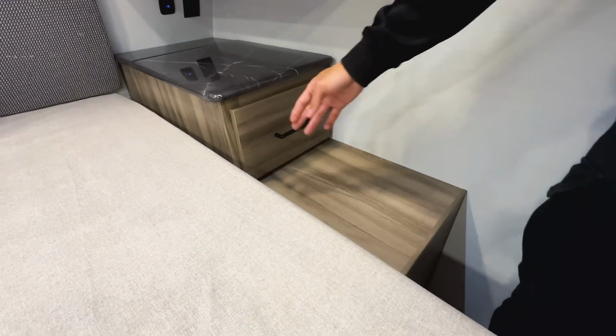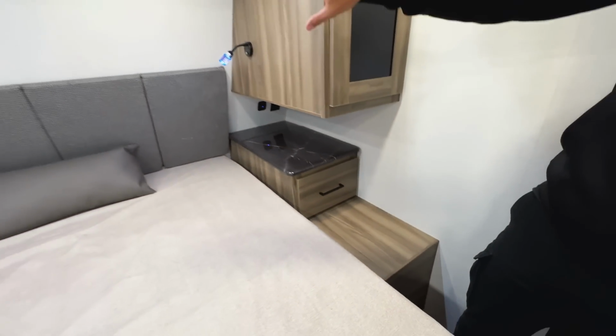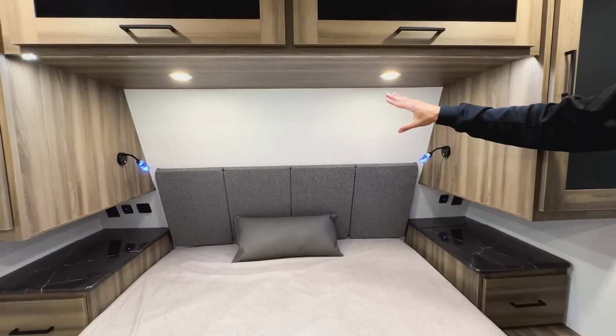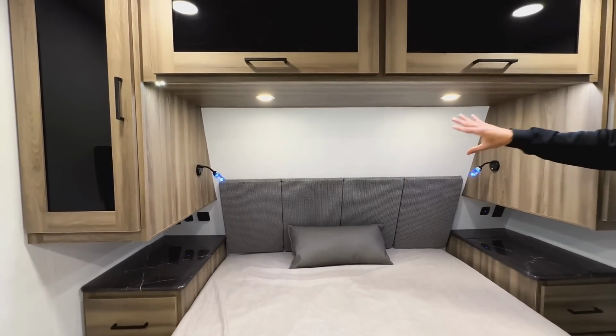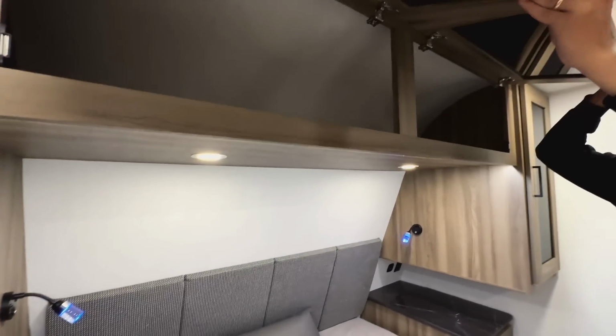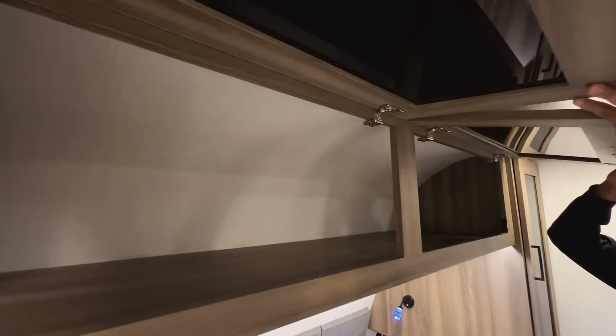And then on top of that, because of the way that this trailer is built, they're trying to make this wall as flat as they can, but still keep it aerodynamic. So there is still a tilt to it, but they were able to pack a ton of storage up through here. So really deep shelf there that goes back very far because of just the way that the wall is built.